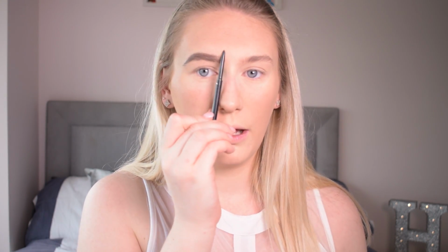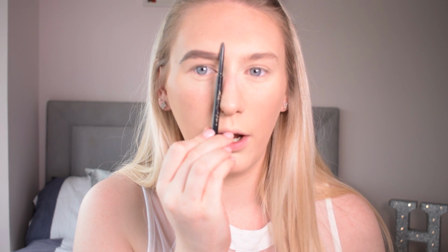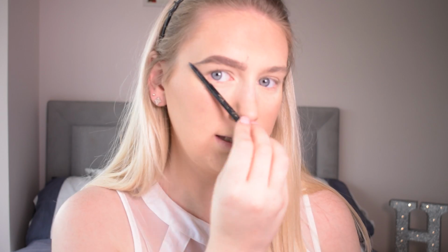It should go straight up from your eye duct to the start of your brow like this, go straight up from your nose. Then when you're looking straight, you look at your pupil and you go across where your pupil is, and that's where your arch should be. And then to the end of your eye, to the tail of your eyebrow bone. That is how long your eyebrow should be.